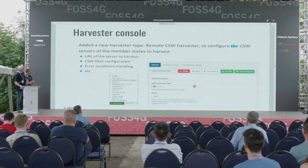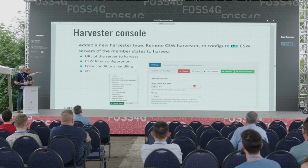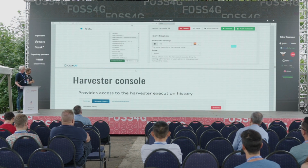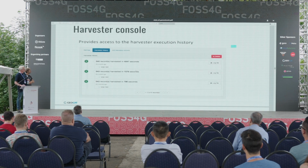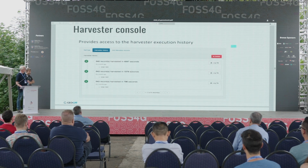So there's a harvesting console, which is probably the most visible for the member countries, where they configure their endpoint and have a new CSW harvester process that is able to handle large volumes of metadata. The results can then be seen, and the log of each different harvest process is visible. And that can be used to investigate where problems are in the services metadata that is provided by a member country.